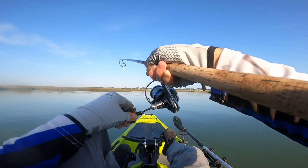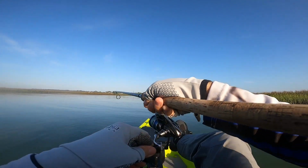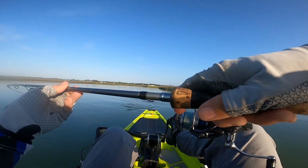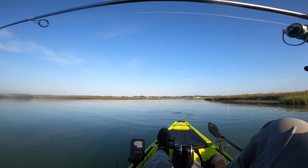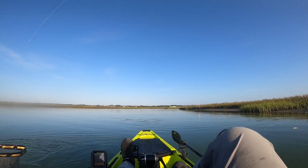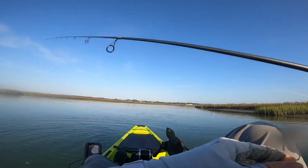There we go, fish on. Almost about the same spot. Flounder. I'll try to keep him down best I can. No, don't do that. All right. Well, that definitely was not the one I caught the first time.